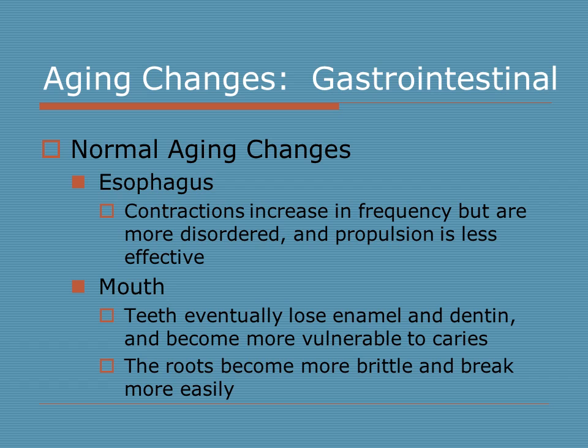In the esophagus, we see GERD, the gastroesophageal reflux disease, and hiatal hernias. And also in the mouth, we see taste buds declining in number, with the gums becoming more susceptible to periodontal disease, and a decrease in salivary secretion.